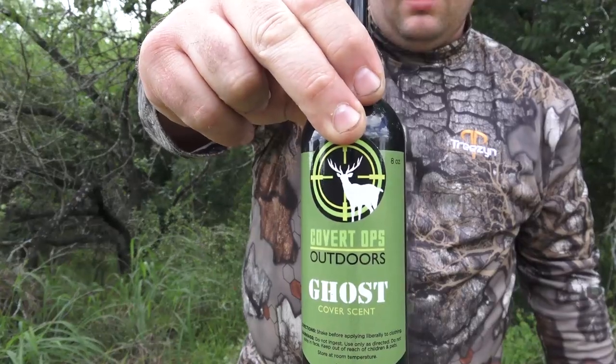And she couldn't smell me because I had my Covert Ops cover scent on, and she was downwind, so I thought she was going to be in and gone. But she hung out 10 minutes with her fawn, and they just sat here and ate some of the corn that we had thrown out. And it was pretty cool. She got so close, but she was really good size. If it was deer season, she definitely would have been in my freezer.